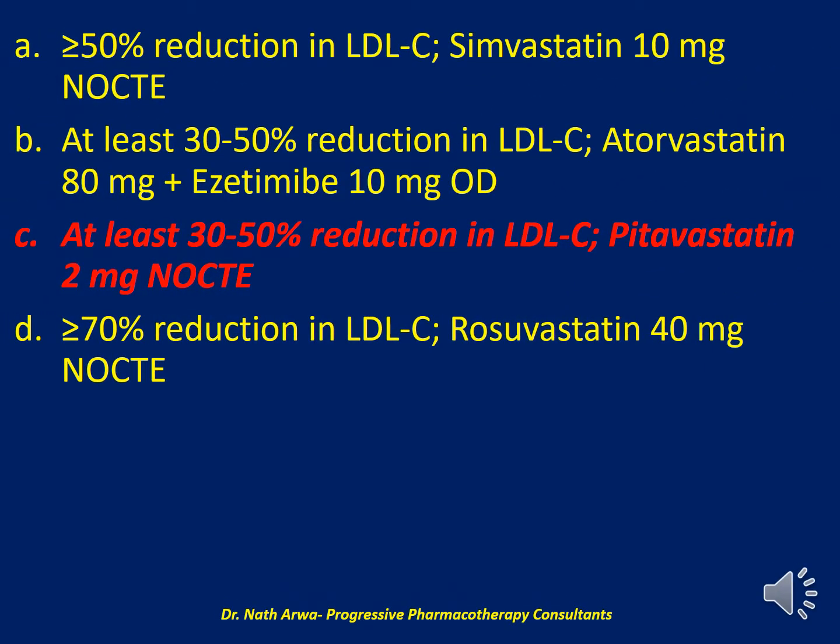Settle for C. I would go for at least a 30 to 50% reduction in LDL cholesterol levels and initiate Atorvastatin at a dose of 2 milligrams at bedtime. Now, based on the information provided to us in this question, this patient is being evaluated for primary prevention since he hasn't had a reported vascular event or equivalent procedure, e.g. STEMI placement for the patients who must inevitably undergo PCI, for example.